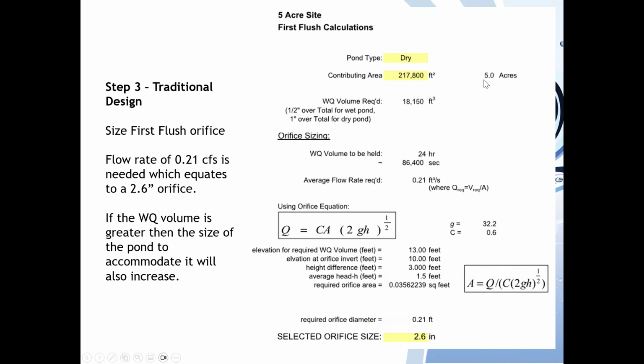We've got a contributing area of 5 acres. That 1 inch of volume is 18,150 cubic feet, and we're going to release that over 24 hours. So one of the fallacies here is that, poof, magically that full water quality volume hits the basin instantaneously and then slowly drains out over 24 hours. Obviously, we know that doesn't happen, but that's what we base it on.